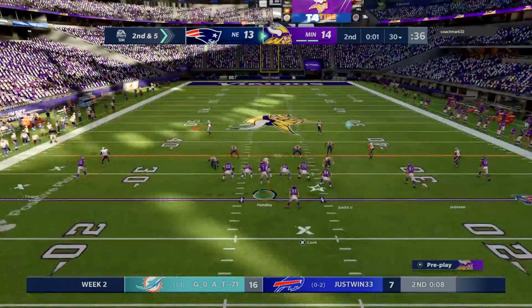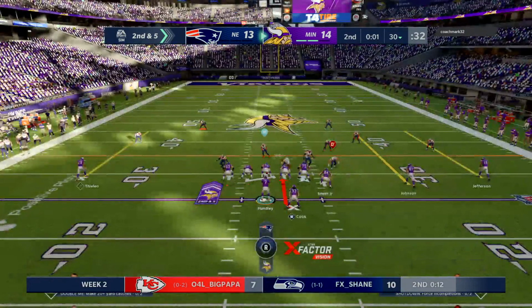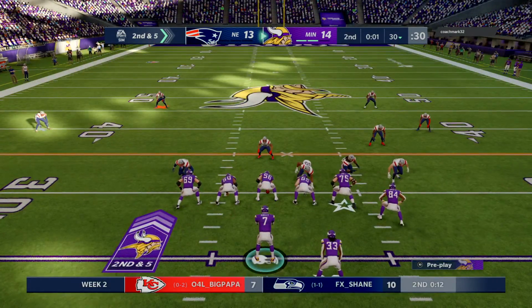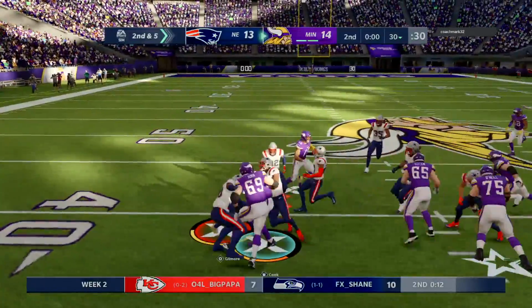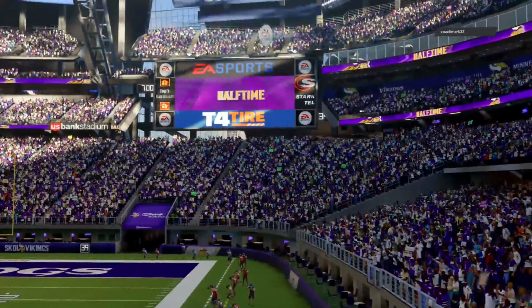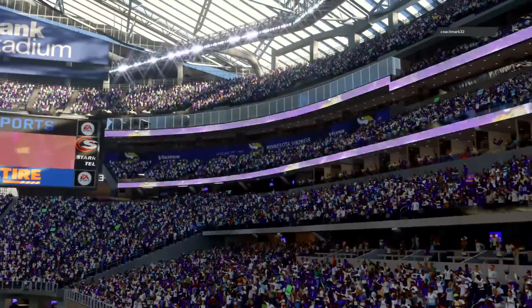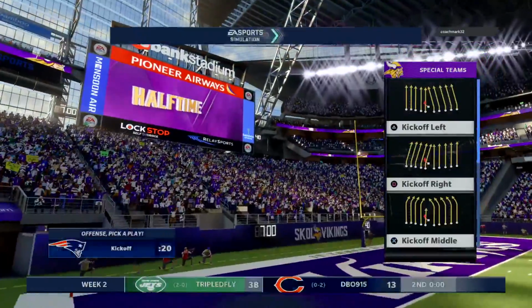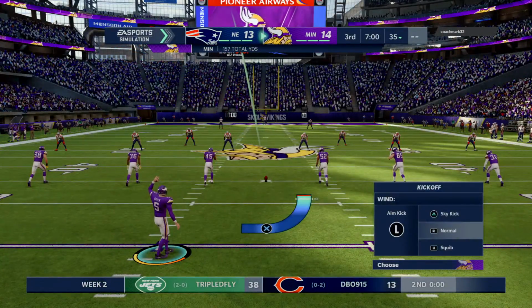Ball on the 30. They'll come up with a 2nd and 5. They'll keep it on the ground again here. And they'll get it out near the 40 to the 39. So a very tight first half. We had to break in a 1-point game as we send you down to Orlando where Jonathan Coachman has our EA Sports halftime report. Coach.